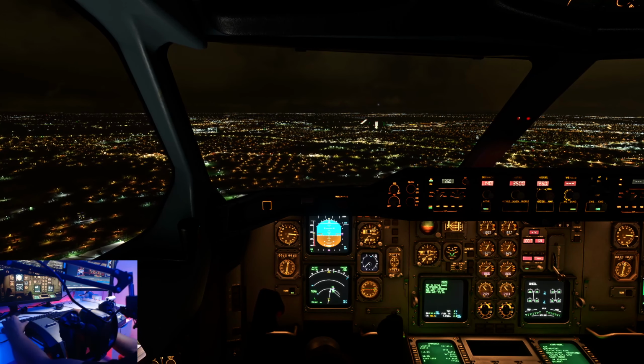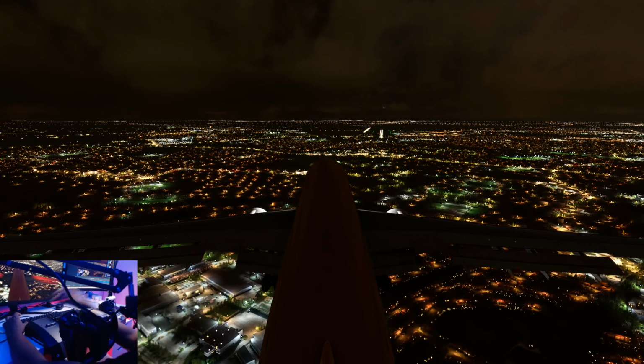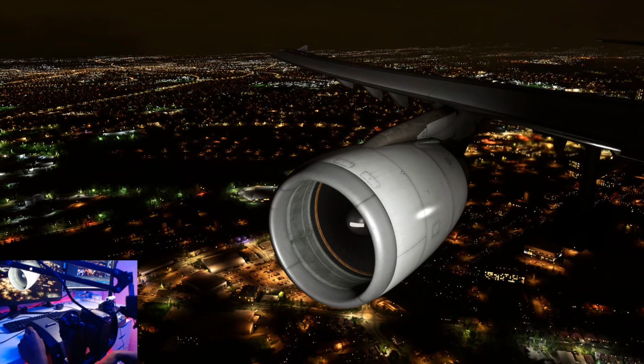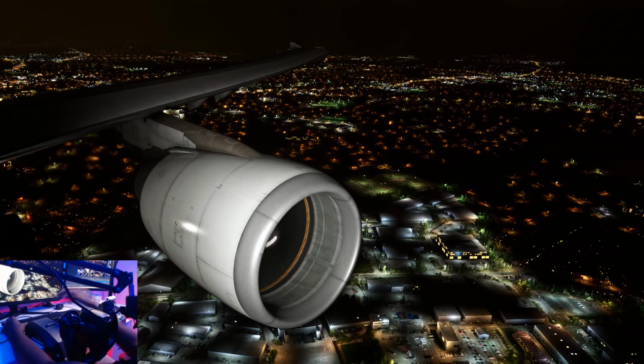Look at the winds though, look how crazy it is. That is very interesting, I love it. All of this just looks way too cool. I like this side better.